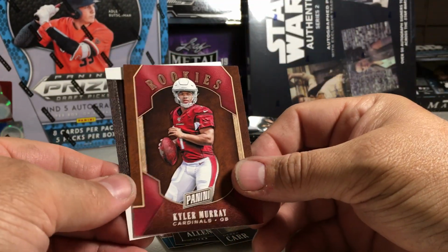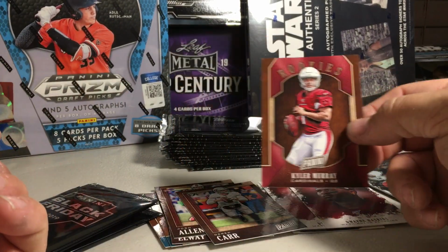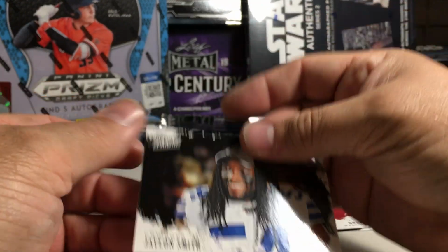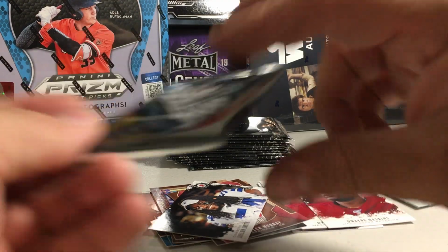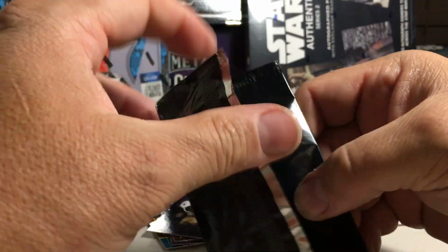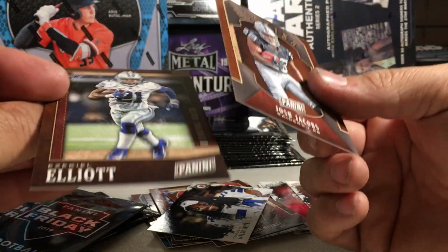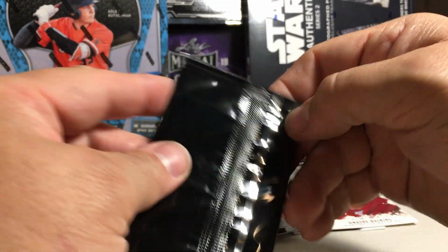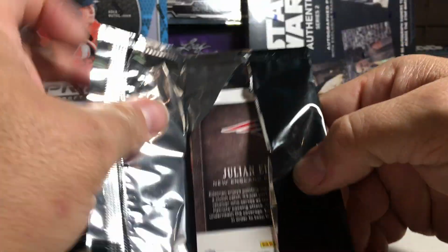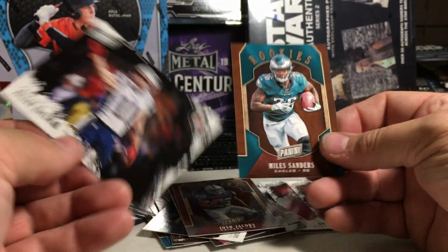We've got Kyler Murray, rookies. Oh, that was backwards. Nothing special about these, is there? And Jalen Smith. All right, next pack. We got Josh Jacobs and Zeke. Next pack. Miles Sanders and Julian Edelman.